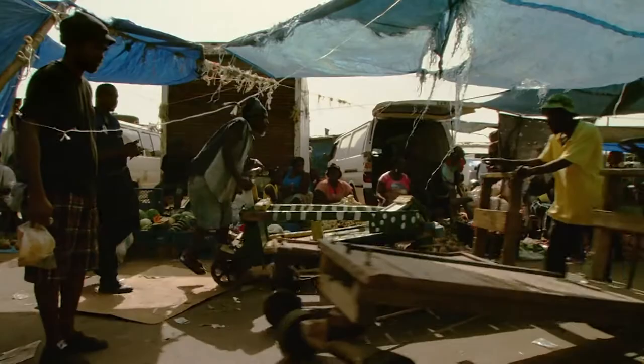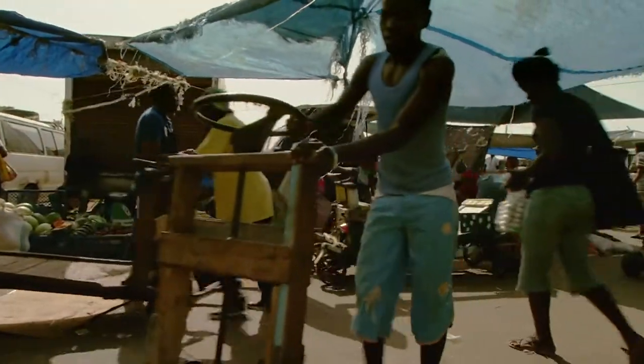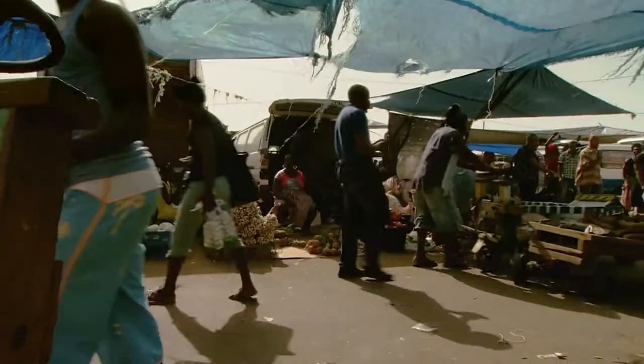After some accidents, authorities banned the races in Kingston, much to the drivers' regret. Yeah, man, I'd like it to come back, man. I love it, you know. I love to race.